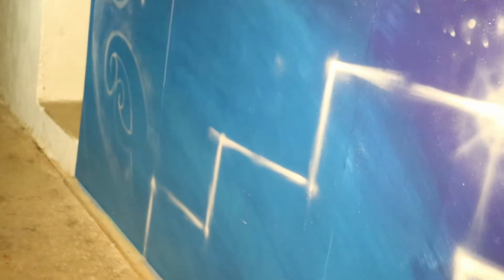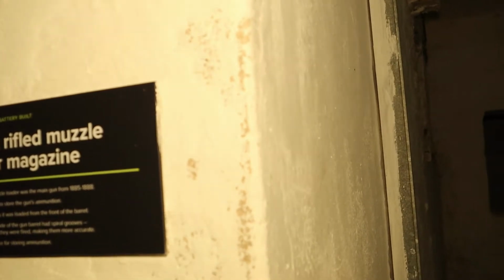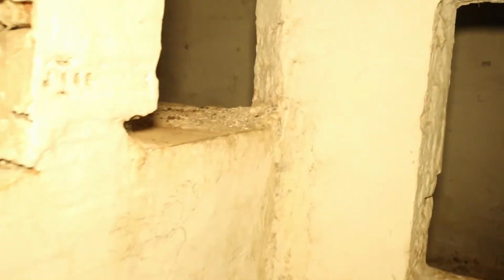Anybody here? I'm just going around with the heat. The K2. Seven-inch rifle muzzle loader magazine. Oh, I remember being in here. They got these little lights in here. Yeah. Anybody about? K2's not going off at all.